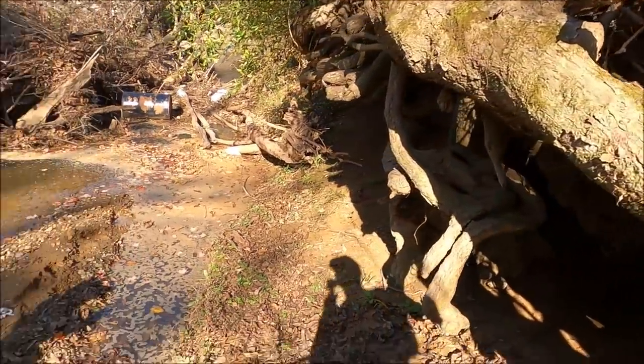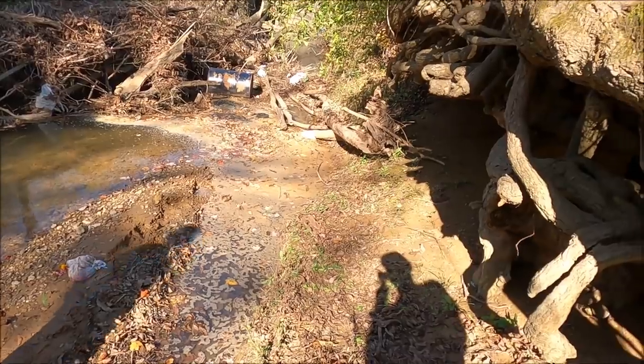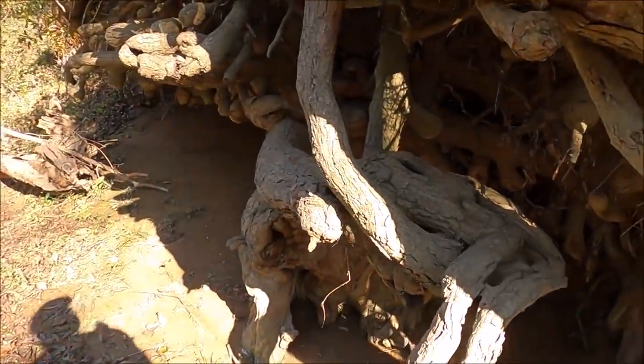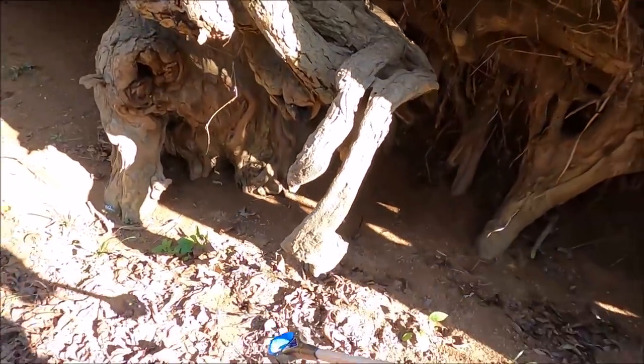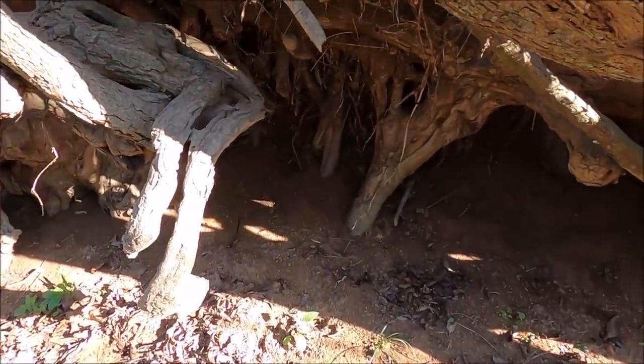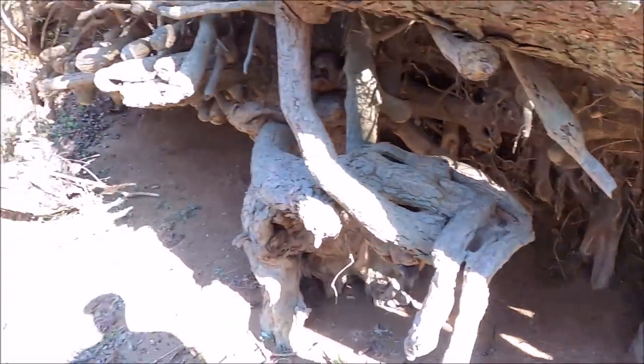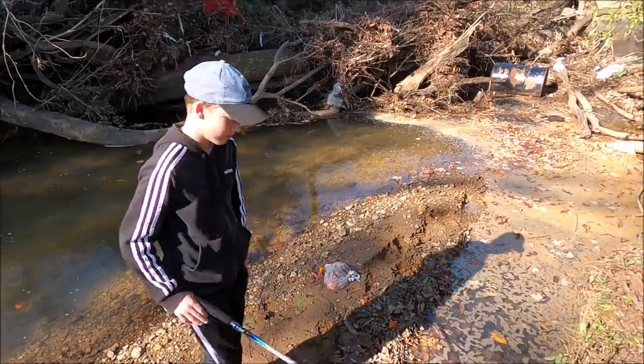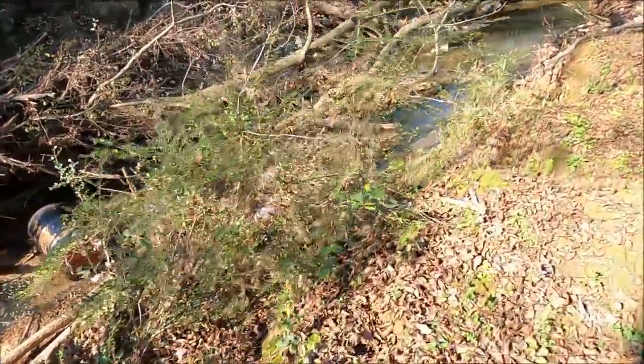I know what you're saying. Yeah, we're going to take that out. This is as far as we're going this way. We got to get out and find another route. But look at the roots. They just dig and dig and dig. You can kind of see how roots go in there. Get your grabbers on that thing and bring it with us. Let's move around.